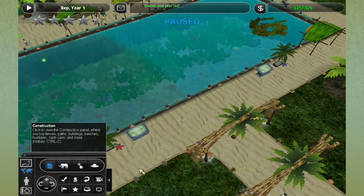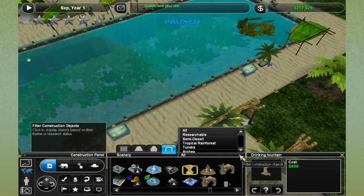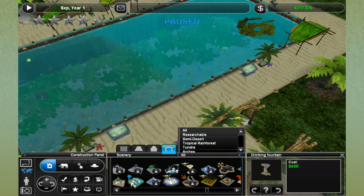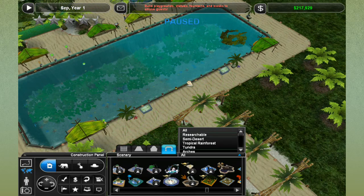The research for the beautiful kelp fountain. Let's see if that's done or not. All right, where's my kelp fountain? Kelp fountain, kelp fountain. There you are. Oh, look how pretty it is. Okay, we're going to have to put it in at an angle. So we will need to kind of cut in.